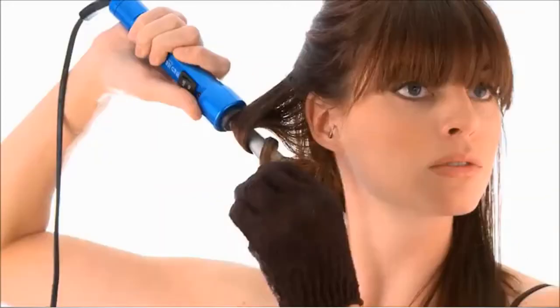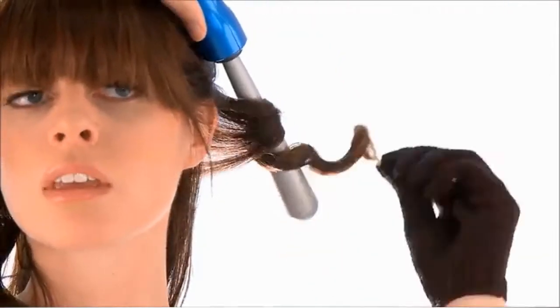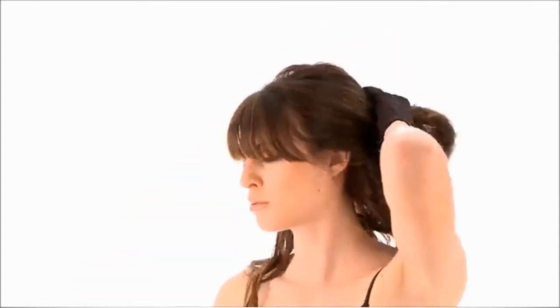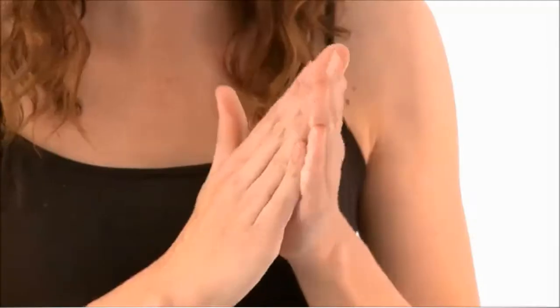Pull the iron out from the center of the curl and proceed to the next section. Repeat until desired look is achieved. To complete your look, work fingers through hair to loosen curls. Rub Bedhead Mega Whip thoroughly between fingertips and scrunch for PC style definition and flexible hold.